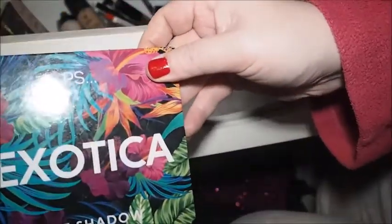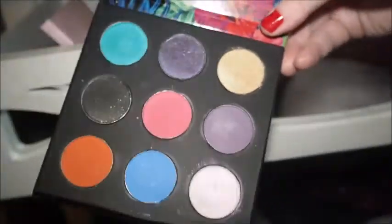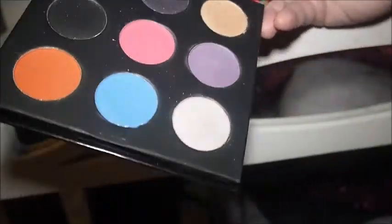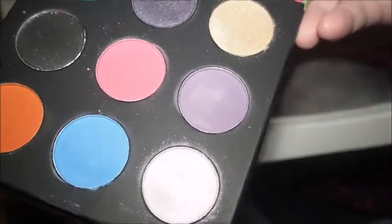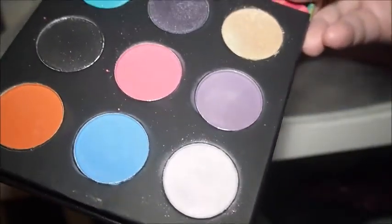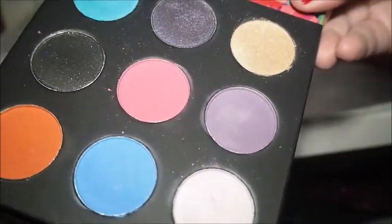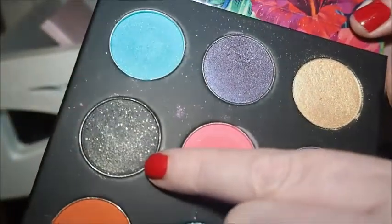And then let me just see if I can tilt you over here. Right, so I've tried this one. It's taken me forever to try this Primark PS Exotica eyeshadow palette, and I absolutely love a lot of these shades. I've done a blog post on it, so if you want to go and read that, it's beautywithandrea36.blogspot.co.uk.